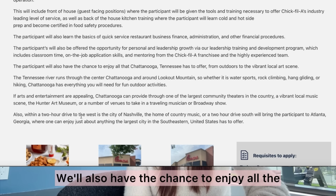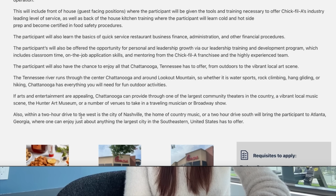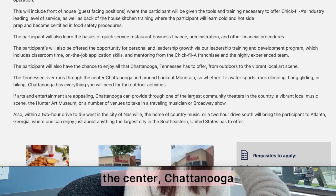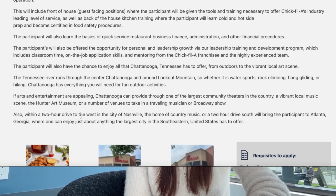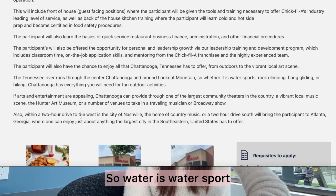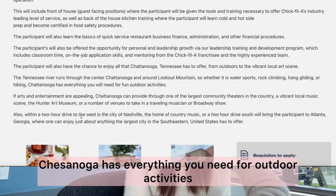You'll also have the chance to enjoy all that Chattanooga, Tennessee has to offer, from the outdoors to the vibrant local art scene. The Tennessee River runs through the center of Chattanooga and around Lookout Mountain. So whether it's water sports, rock climbing, hang gliding, or hiking, Chattanooga has everything you need for outdoor activities.